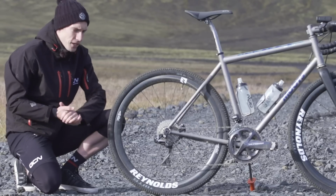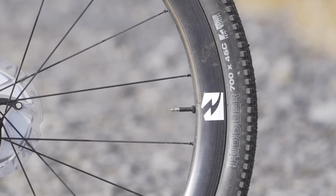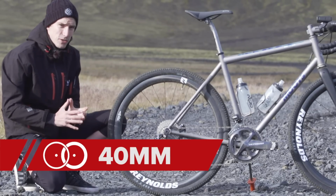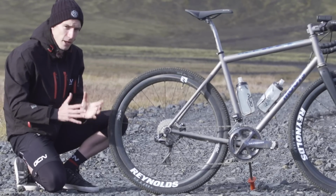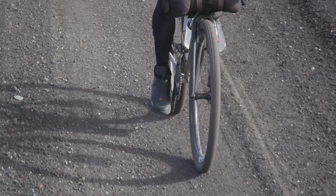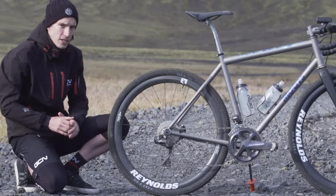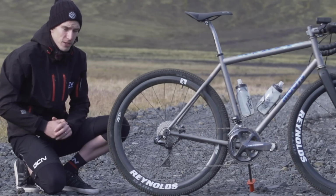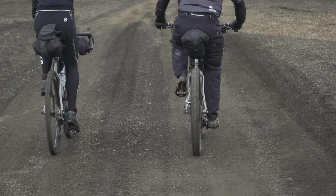On to the finishing kit now. Reynolds have very kindly supplied their all-road wheels. So these are the ATRs, carbon fibre, 40mm deep and really wide, so 32mm externally, 23mm internally. And the idea behind those broad rims is to better support wider all-road tyres. Crucially, they're also tubeless compatible, meaning that you can run your tyres tubeless and you get that improved puncture resistance even at lower pressures, which is perfect for Icelandic gravel and, yes, Icelandic lava fields as well.